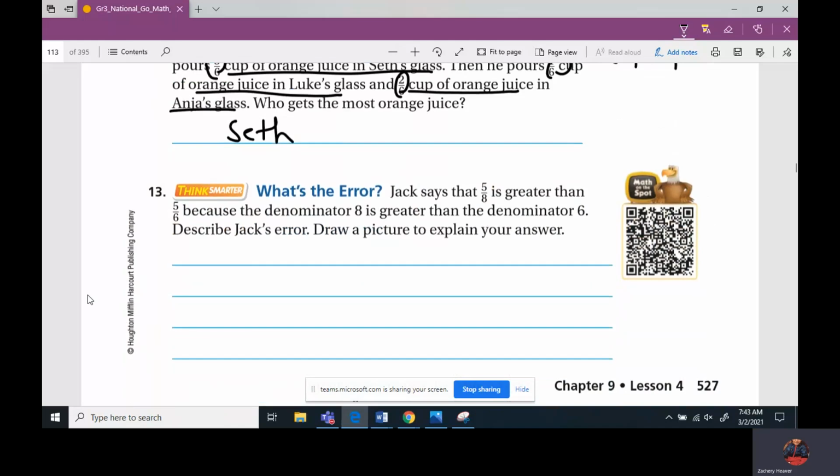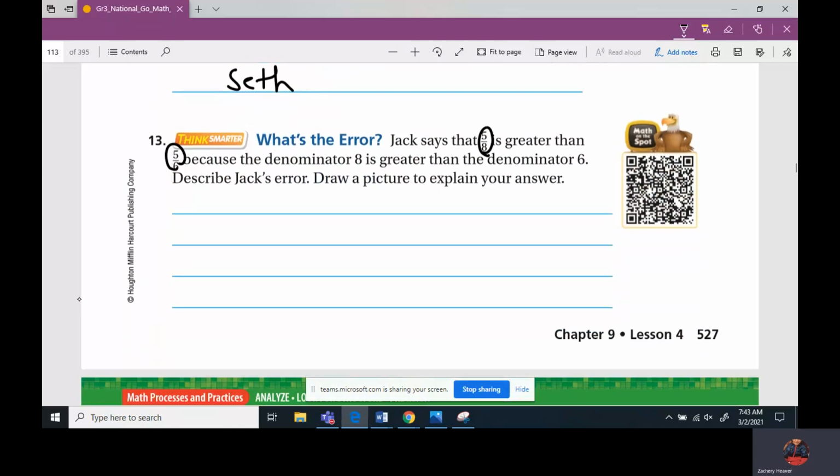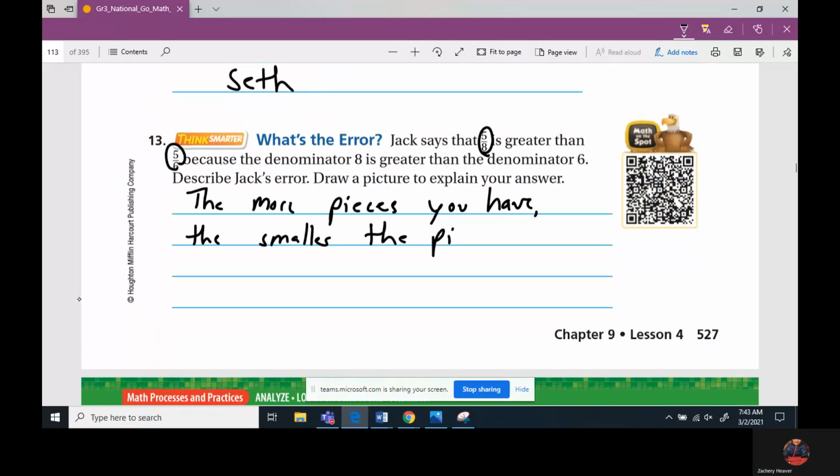All right. Jack says that 5/8 is greater than 5/6 because the denominator 8 is greater than the denominator 6. Describe his error and draw a picture. So we know the more pieces you have, which is the denominator, the smaller the pieces are. So 5/6 is actually greater than 5/8.